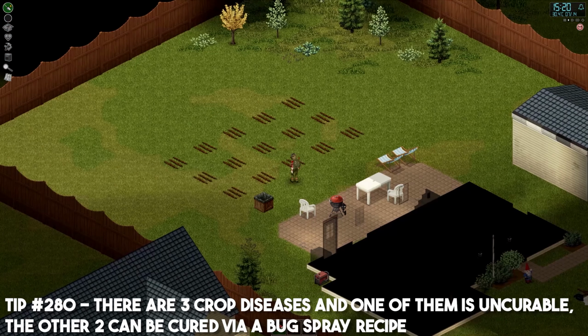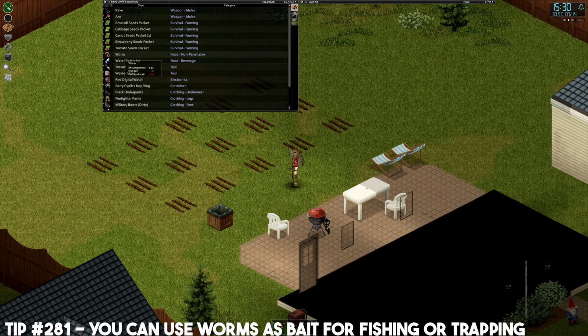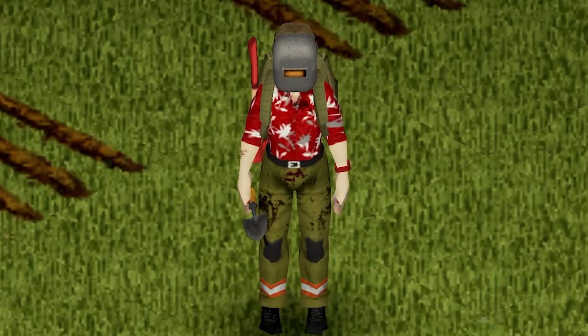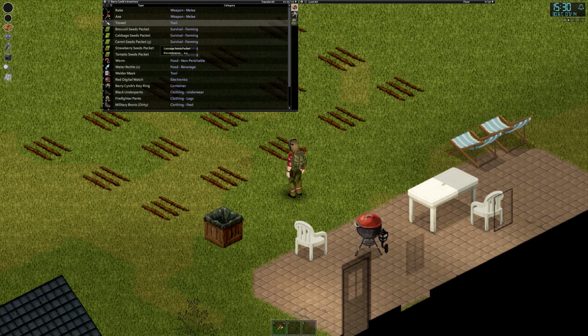Right, so we have our furrows. What now? Well, now, oh yeah, while digging, you will also sometimes find worms, along with some other things. You can use these for fishing. However, I've never actually done fishing in this game, so I'm not going to be able to help with that regard. But I do know that you can use worms for fishing. So yeah, good luck figuring that one out. Now then, let's just unequip this for a second. And let's have a look.